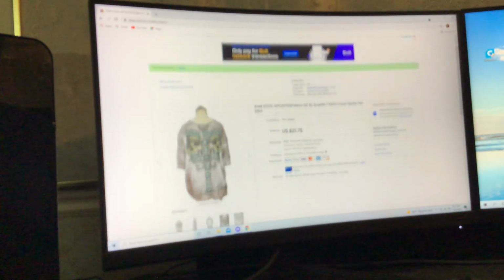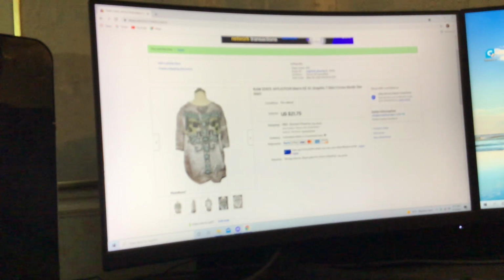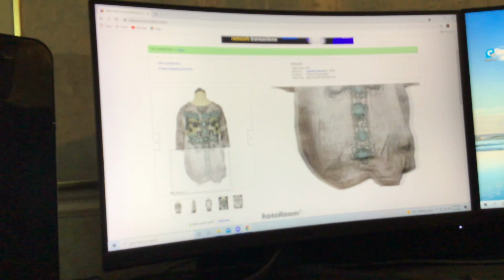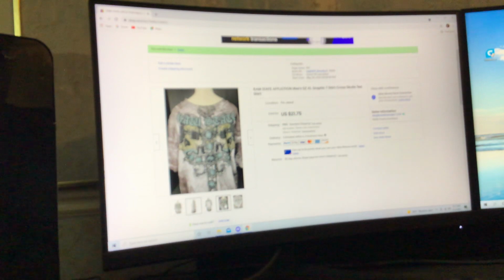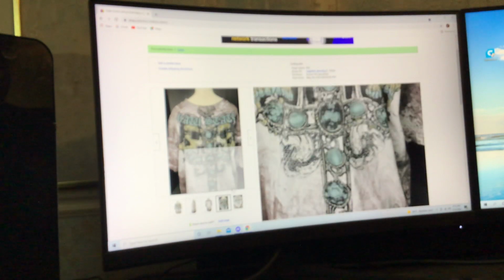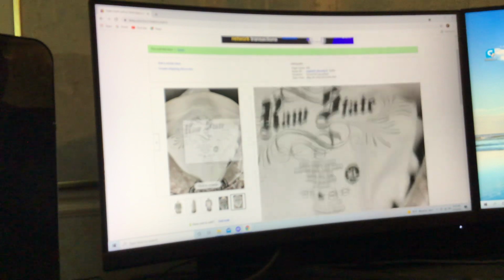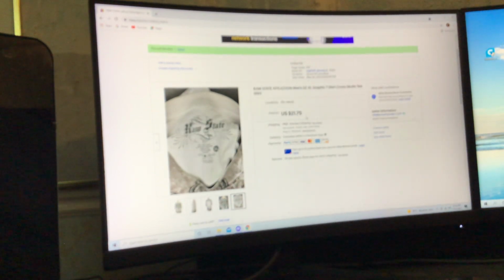Next, I have this. It's a Raw State Affliction men's shirt, size extra large, graphic tee with crosses and skulls. I've had this for probably about 4 months. So there's a close-up of the graphic, and there's the tag that's in there, extra large. So yeah, $21.75 free ship.